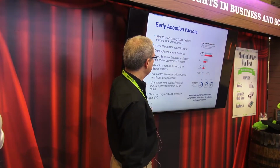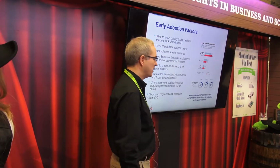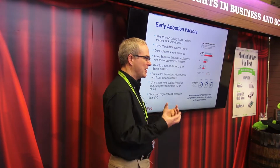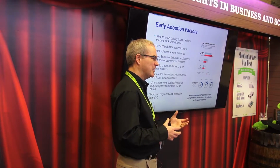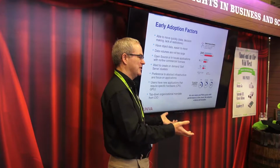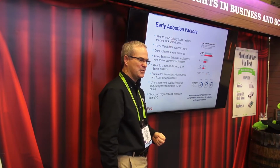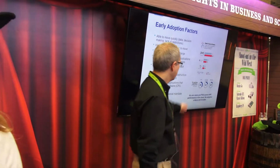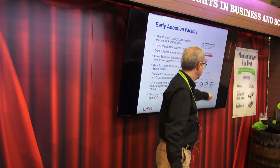People who are adopting, they have object data volumes that aren't too large, they have lots of open source applications, they want to create these self-serve clusters for their communities, they have preference for the abstraction of infrastructure versus buying a bunch of boxes. People have talked about it at AWS and other cloud vendors. You're not managing boxes anymore. You've got this software infrastructure you're managing. And top-down organizational mandate is another one where we see in our customers, the CIO says, you must do this. You got to get it done. The top 3 application areas are here: HPC, AI, deep learning, and big data. This one is mostly containerized.